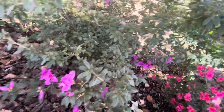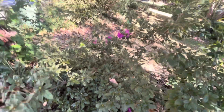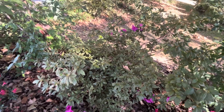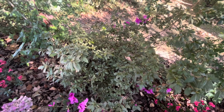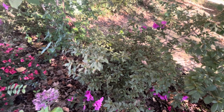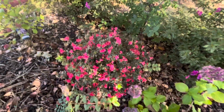And this is what we have in the backyard. And actually, as I look closely, it looks like we still have quite a few buds here. So I think we're still going to get more flowers. That may depend a little bit on the weather. If we get an early frost, that may kind of get in the way, but we'll see.